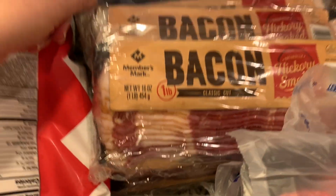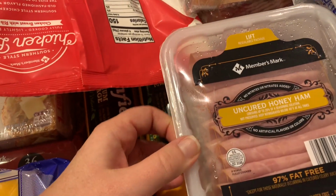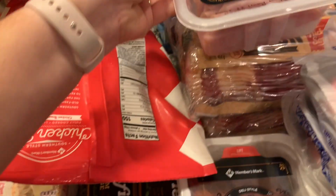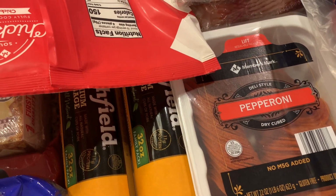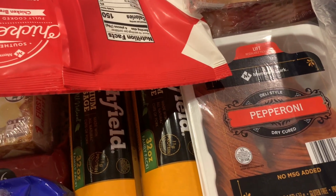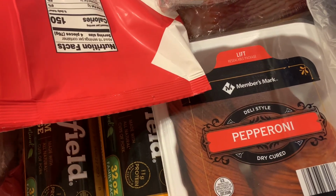We got two packages of bacon. We were running low. And then we also got this honey ham lunch meat. Looked really good. And we got this deli style pepperoni. We're gonna start doing pizza night, I think, more often here. And I really like this deli style pepperoni. It's large and it tastes delicious.